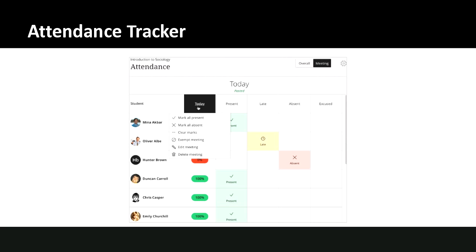By default, Blackboard takes you into marking attendance for today's class session. And you can, with one click, well, two clicks, I guess, mark everyone as present. And then you can also override individual students once you've done that to indicate who was late, absent, or excused.